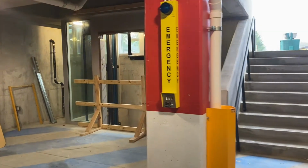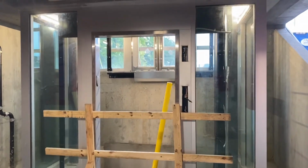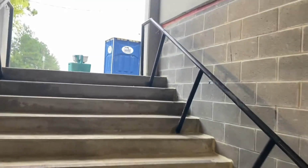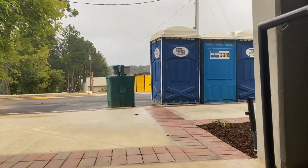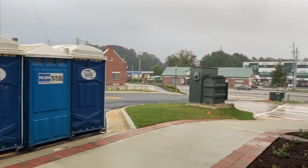Here's our glass elevator, and it's really doing what we intended for it to do. You can see right through it up onto the street. This is a half flight of stairs up to the sidewalk. You can see here the windows into the workroom. We designed that for security so the workroom people could see who all's coming up the street.